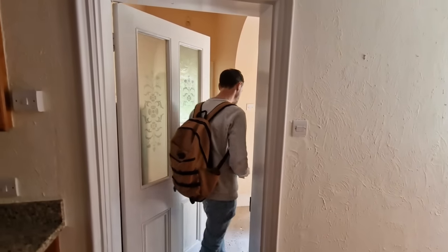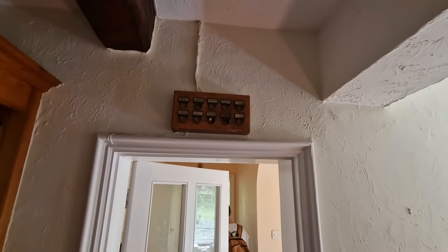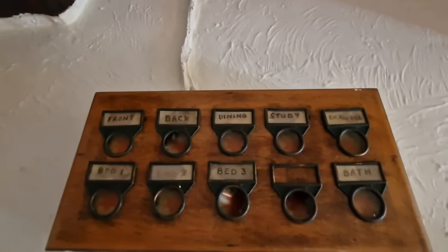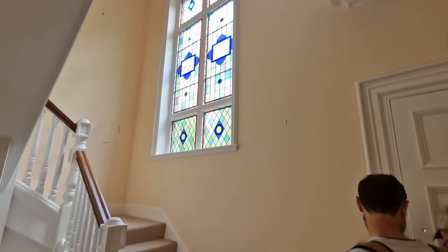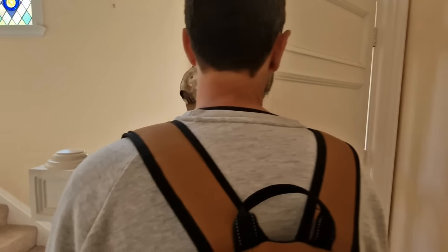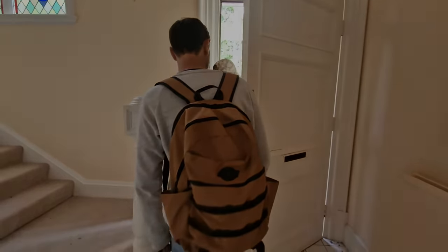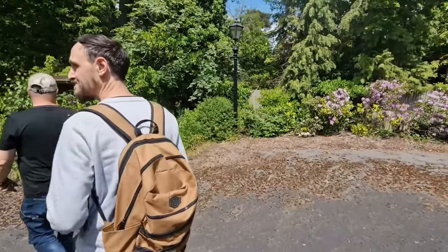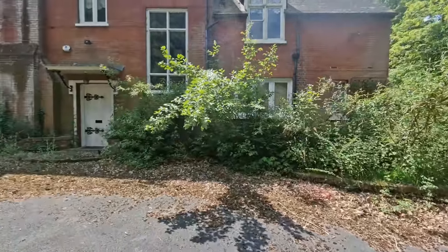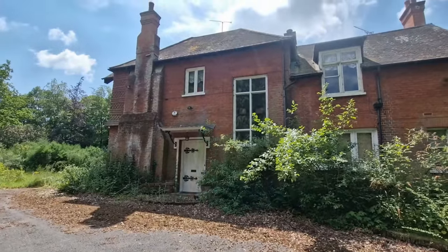We'll have a little scoot round to the outside, show them the outside. It's old school, isn't it? Yeah, that's nice. Well, I'm not going to outstay our welcome, guys. Let's just get out. So yeah, this is the outside. What a spectacular house, really.